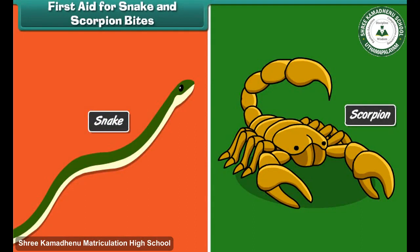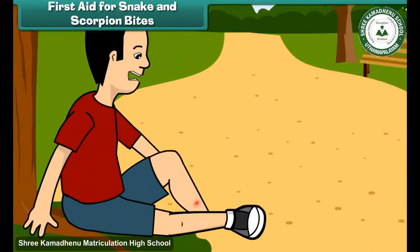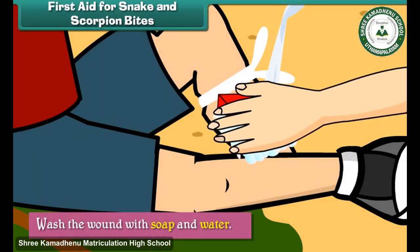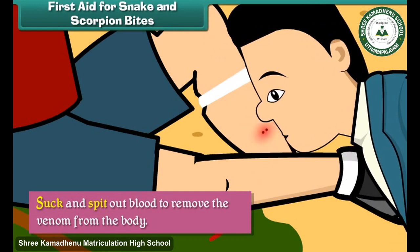First aid for snake and scorpion bites. Snake and scorpion bites can be life-threatening. To prevent loss of life from a snake or scorpion bite, we should tie a piece of cloth or rope tightly just above the wound to prevent the spread of venom to the rest of the body. Wash the wound with soap and water. Suck and spit out blood to remove the venom from the body.